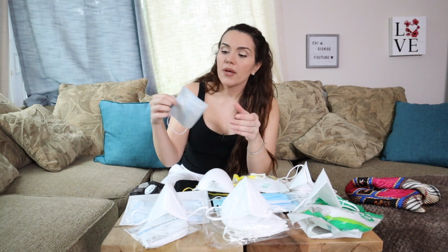Another thing, do not spray your masks with Lysol. You're not supposed to be spraying them or putting alcohol, because masks should not be wet. You're not supposed to wet your masks. You're not supposed to wash them and then dry them up, because once you do wet them, it loses its effectiveness and you're not supposed to be wearing the mask again. So do not wash them.